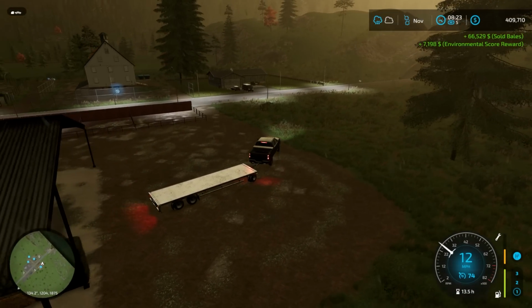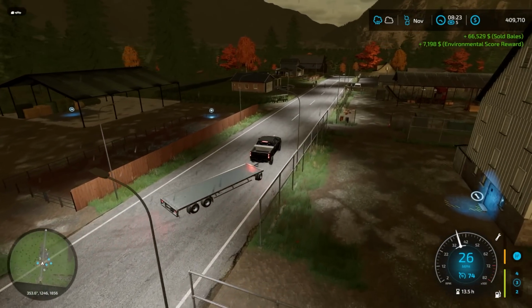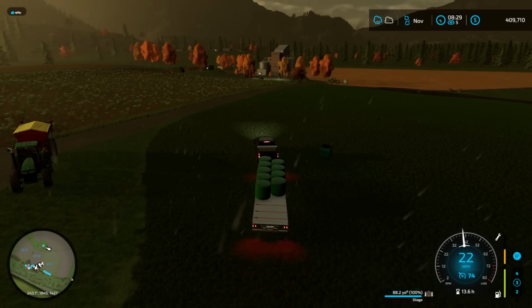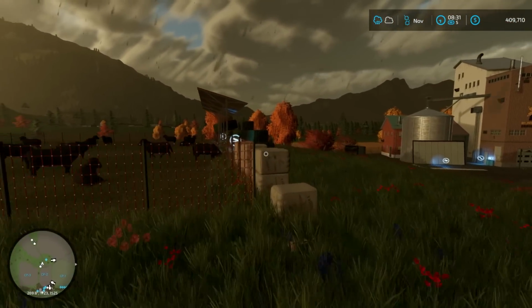$70,000, 72,000 bucks. Let's go back and get the rest. Man, we're making money these days. We've built a pretty profitable farm, I think. Things are going pretty smooth for us. And for the second load, we will only have 82 yards, but should still be some good cash. Uh-oh. Did we neglect? Oh, no, they're good.